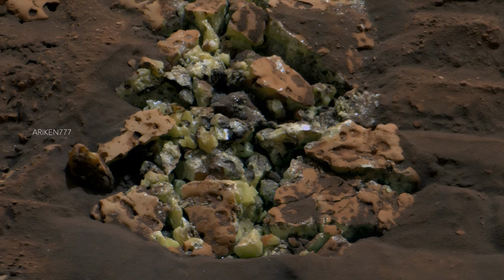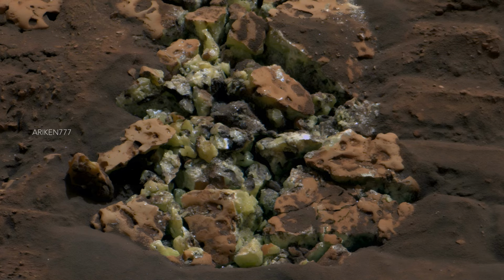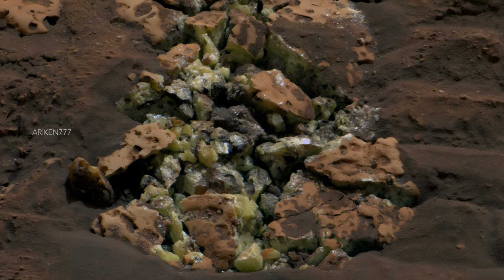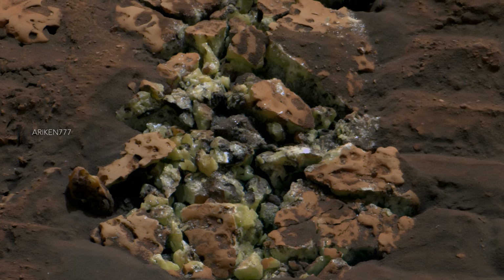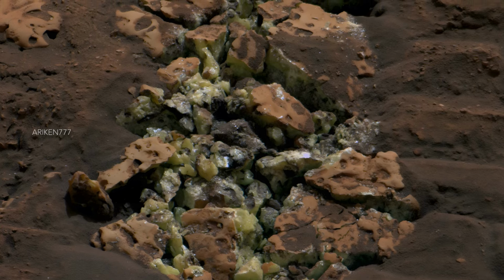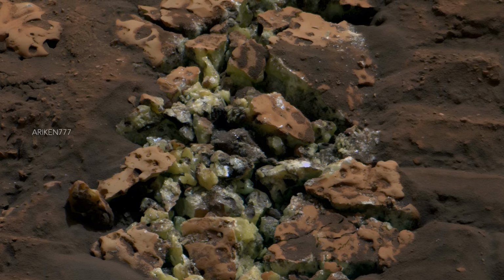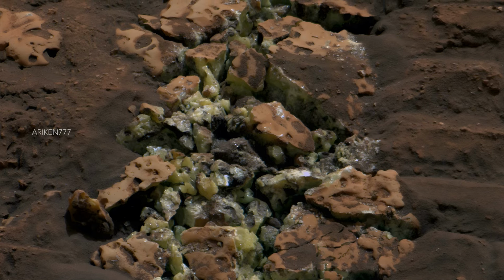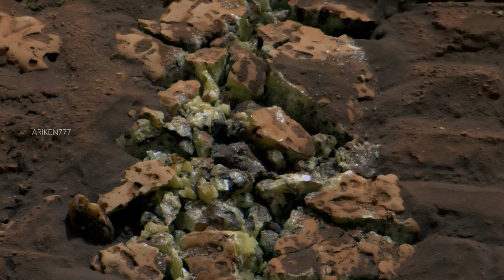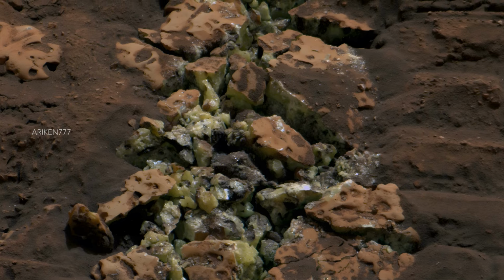Scientists have seen many kinds of sulfur on Mars. The region where Curiosity found this rock is in fact known for being rich in sulfates, a kind of sulfur-based salt that was left behind as water dried up on this part of the planet billions of years ago. It isn't clear, however, what relationship, if any, the elemental sulfur has to other sulfur-based minerals in the area.